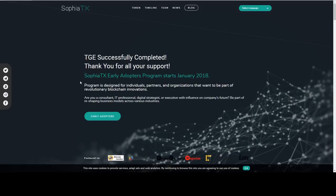SophiaTX is going to use their blockchain. They're going to be building their own blockchain and utilize that as the stepping stone for companies who already have SAP to put their transactions on the platform of blockchain and reduce the use of cloud technology. So it is one of the biggest things right now for SAP, for all these companies to go to the cloud, getting away from servers, getting away from certain hardware-based redundancies.